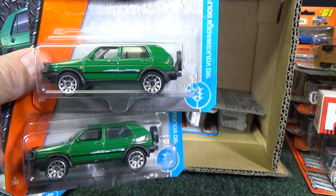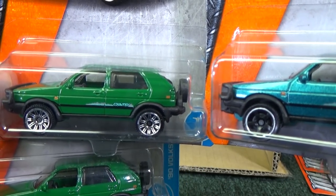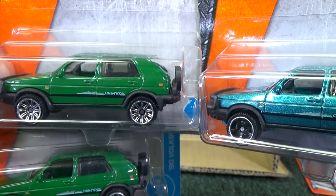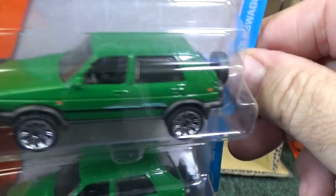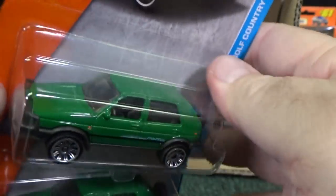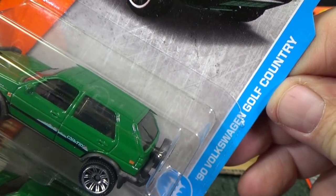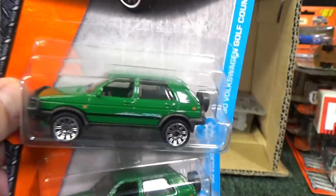Green. See this green? This is the green color that I found in the stores, actually. '90 Volkswagen Golf Country. Yeah, same model. This is the version that I found in the stores, and this one is green. There's been talk about chases or special editions with blue color. Can't keep track of it, sorry. Got too much going on. '90 Volkswagen Golf Country. I found these in the stores, I do believe.